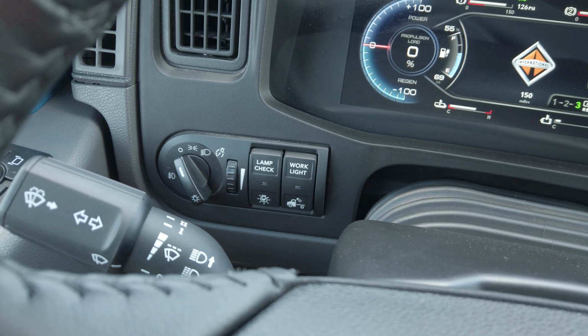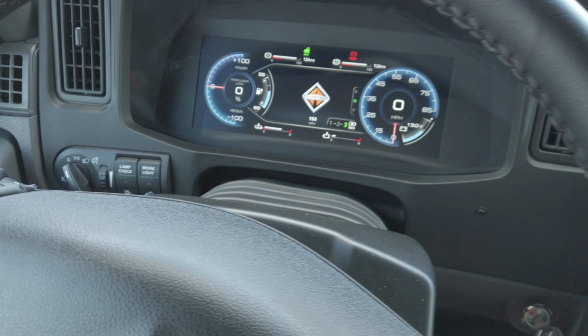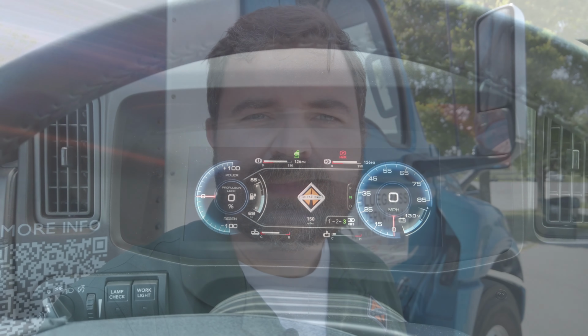The only one that it doesn't check is the backup. You got to do that one manually. But no, I don't know how much more I could talk this up. This thing is awesome and it's fun to drive.